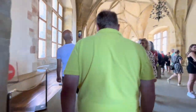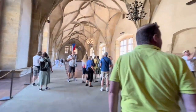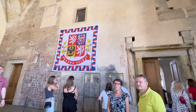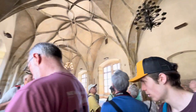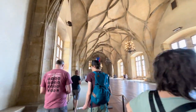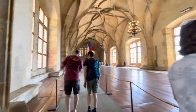The Old Royal Palace is part of the Prague Castle in Czech Republic. Its history dates back to the 12th century, and it is designed in the Gothic and Renaissance styles. This is Vladislav Hall, which is used for inaugurations, being the most important representative hall in the country. It is also home to a copy of the Czech crown.